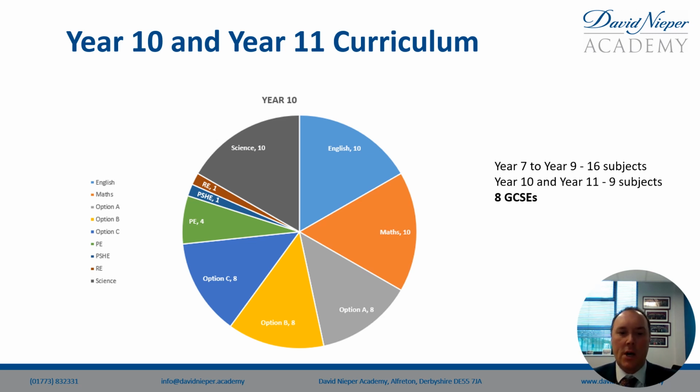Now, the rest of the time that the children have, so we've got 30 periods there for English, maths and science, we've got 6 periods there for PE, PSHE and RE, that's 36 periods. The other 24 periods are the options subjects. So children in Year 10 and Year 11 pick 3 option subjects, one from option A, one from option B, and one from option C. And these are their additional GCSE subjects. So in addition to English, maths and science, these are the subjects where children have chosen to do those subjects and will complete those subjects as part of their curriculum in Year 10 and Year 11.